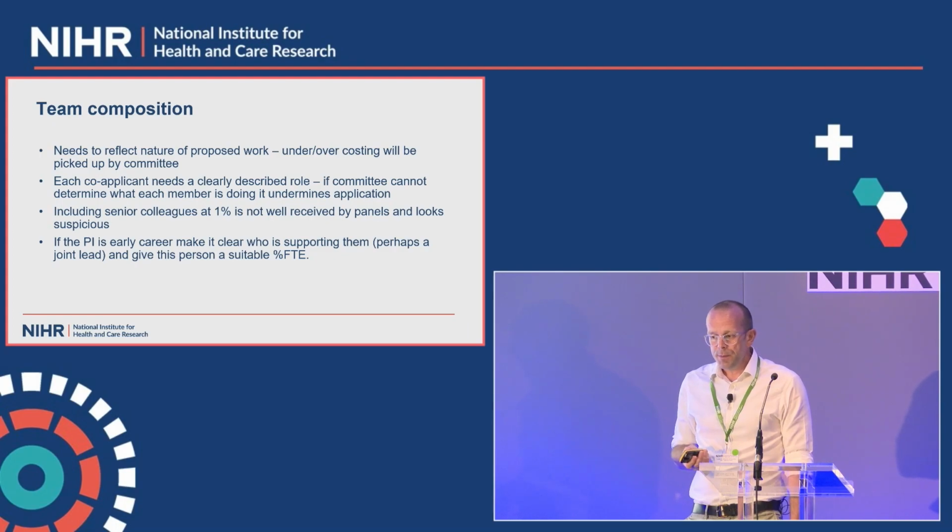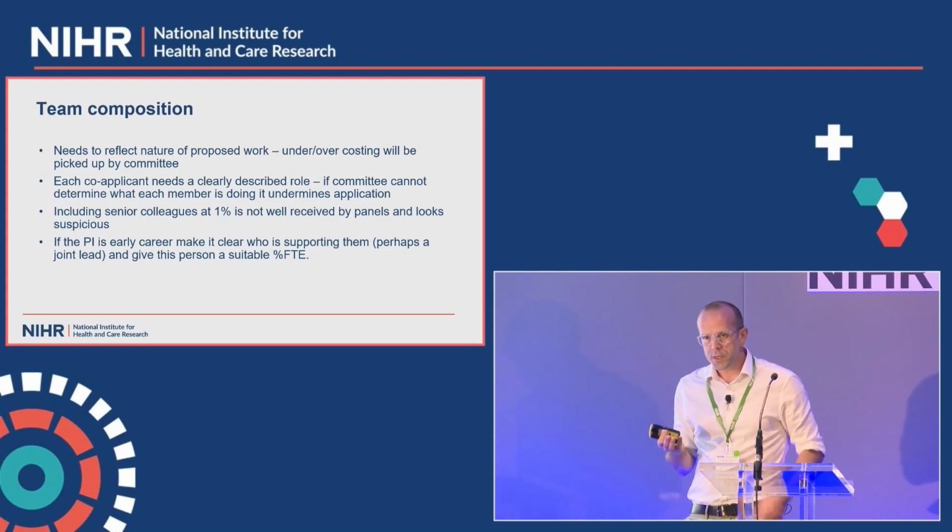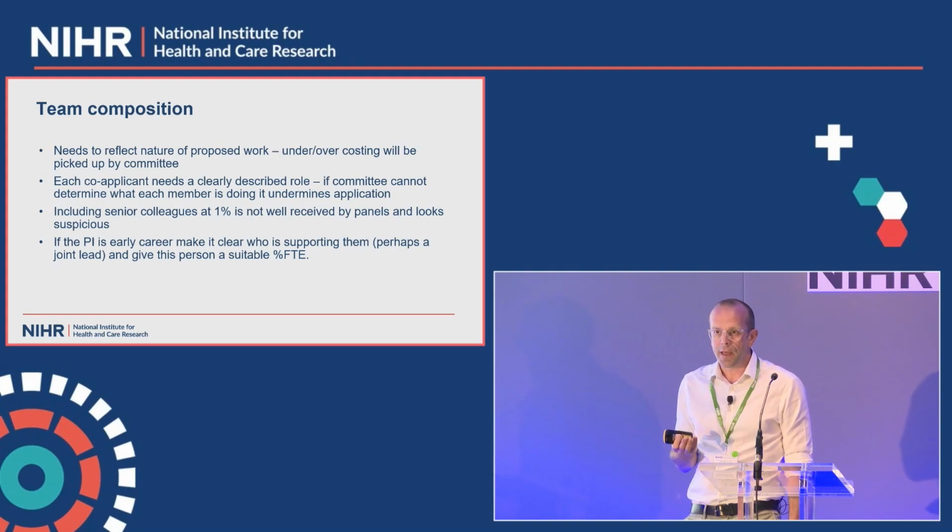Just to come back to the team composition, it needs to reflect the nature of the proposed work, which I think goes without saying, and we expect people to be appropriately costed. So if you're the chief investigator for this work and you're going to be doing most of this work and you're going to be working on it for 2 days a week over the duration of the study, we would expect to see you costed at that level. What we get particularly concerned about is when an early career researcher is very undercosted and maybe someone more senior is overcosted. That kind of thing will be picked up on the panel and will be definitely looked upon unfavourably.